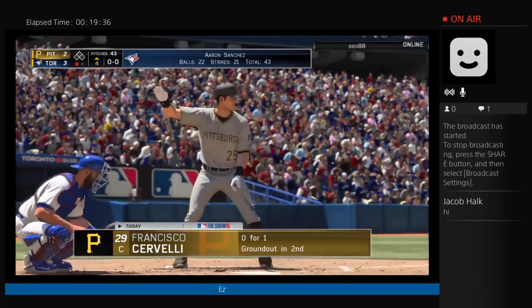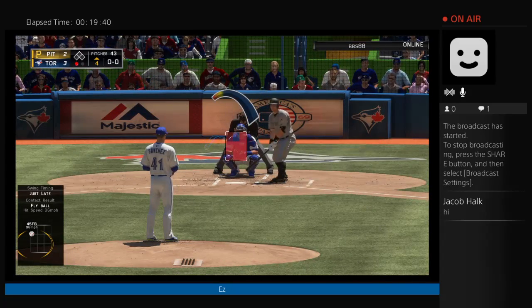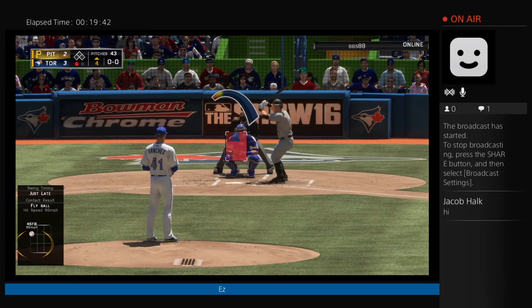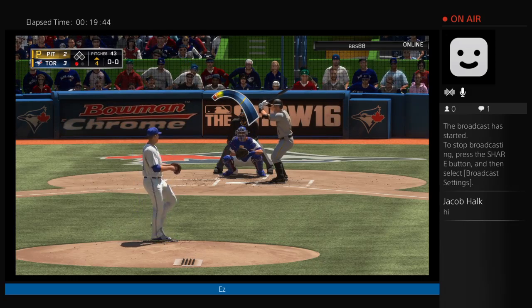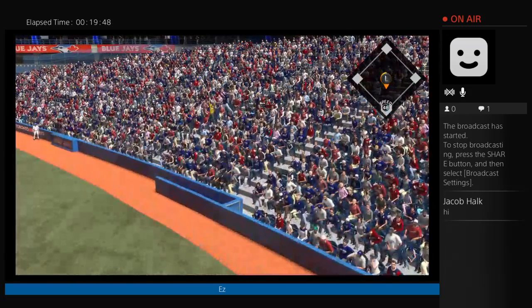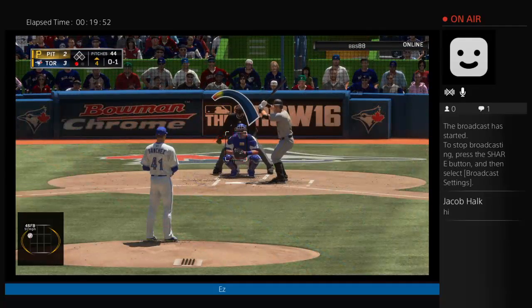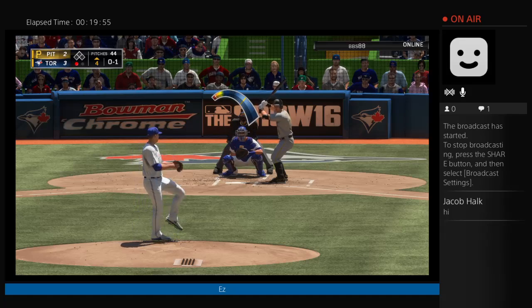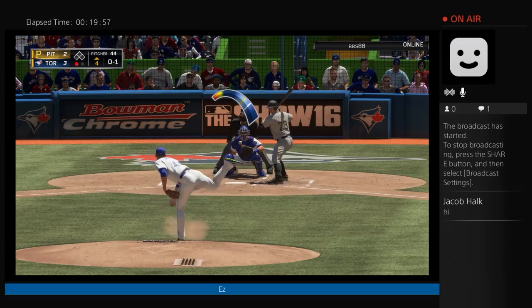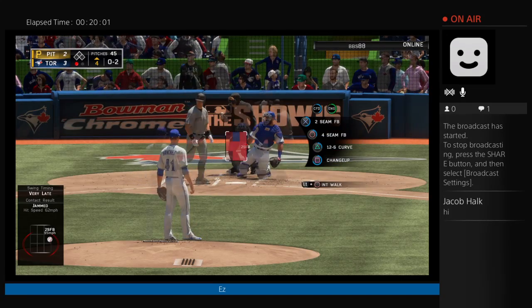Now to the plate, Francisco Cervelli. He got on top of one and was a ground out victim last time. Behind on that one, now behind in the count. 0-1. Barely able to make contact. Down 0-2 now.